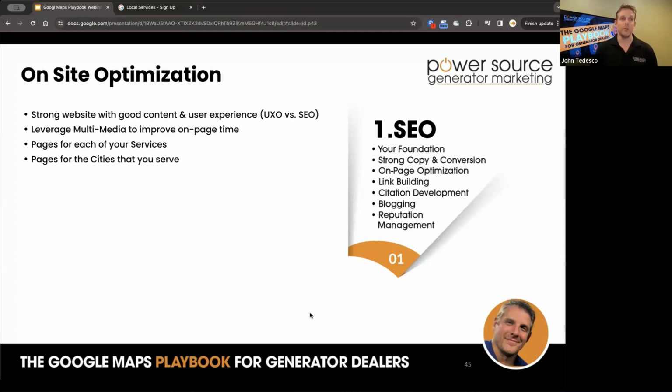If you do generator installations in Wayne, have a page that says generator installations in Wayne, New Jersey. Don't copy and paste this stuff, but have a specific page for that. Do a quick case study on a project you did in Wayne, mention some of the landmarks, and give more information about generator installation: what it costs, how long it takes, any issues with permits. You can work on these pages, and you can show Google that you're in and around these towns, and this can also help you rank in those areas.